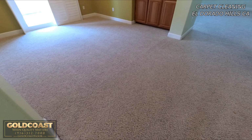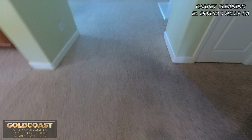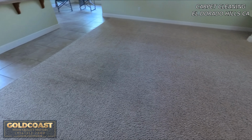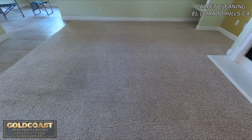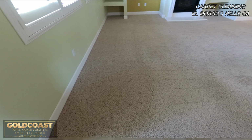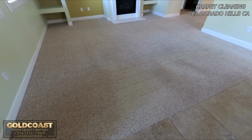Smells great. The only issue with this is, of course, it's a polyester carpet, so you'll notice that the traffic lanes are going to be dark. Unfortunately, if you have polyester carpet, there's just no getting around that. If you don't want dingy areas and you want your carpet to look brand new, there are really only two options: replace it, or when you do have carpet, don't walk on it.